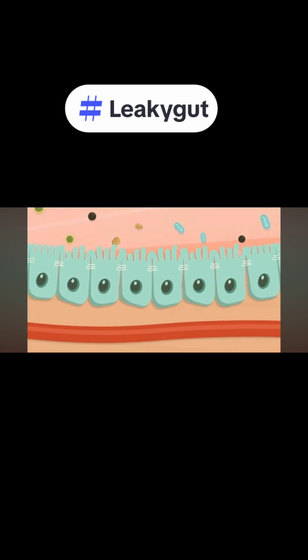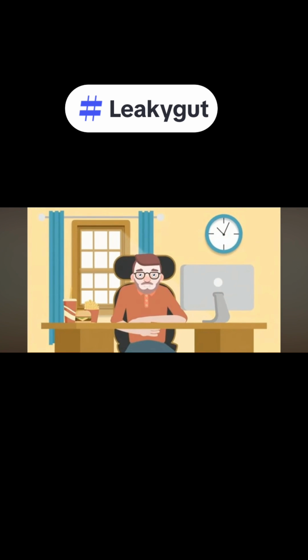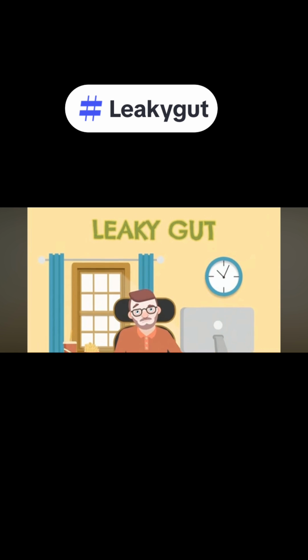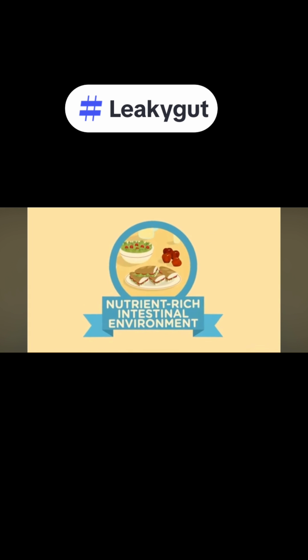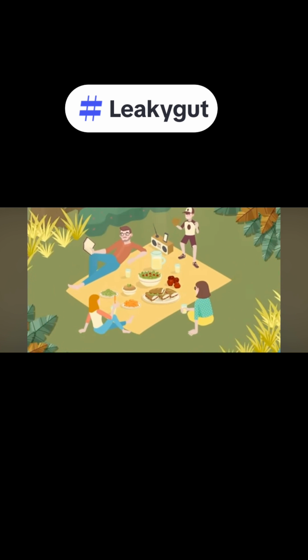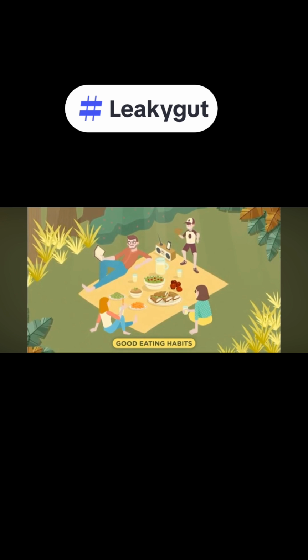These disruptions can lead to weak epithelial cells and loose epithelial junctions. Without tight junctions, undigested food particles, digestive waste, and toxins can leak out of our intestines and into our bloodstream, causing inflammatory immune responses, various digestive disorders, and changes to the normal function of the digestive tract. This is often called leaky gut. So what can you do about it? A nutrient-rich intestinal environment helps support a healthy microbiome, which helps support strong epithelial cells and tight epithelial junctions. Therefore, an effective way to help prevent leaky gut is to maintain a healthy, nutrient-rich intestinal environment. This can be achieved with whole food and plant-based nutritional intake, good eating habits, and lifestyle management techniques like stress reduction and exercise.